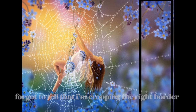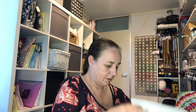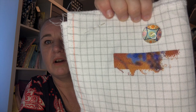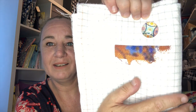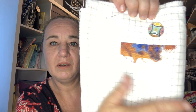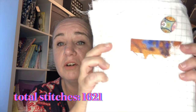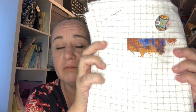Let me again fold my fabric because every piece is big. This is what I have so far. You can see the first flowers at the top forming. Look at the colors. I thought it had a summery feel, the picture, but the stitching is much more fall to me right now.